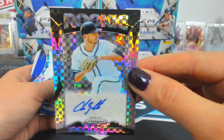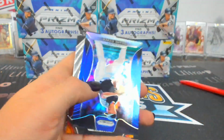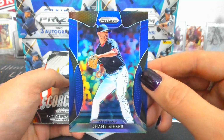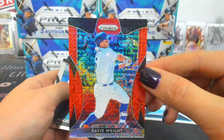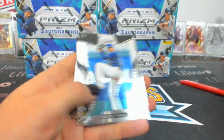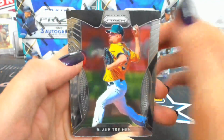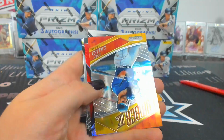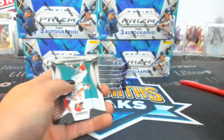17 of 75, Power Plaid. Rookie autograph. Atlanta Hippie. There you go. You got a Power Plaid autograph, Mississippi. Shane Bieber blue. A red mojo David Wright to 299. David Ortiz, Red Mojo, to 299.